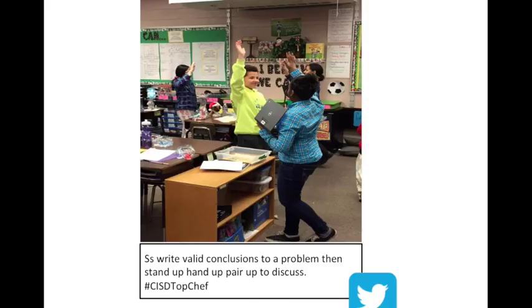Here's an example of what this one might look like. So the students are in the middle of the stand up, hand up, pair up, and someone could tweet that students write valid conclusions to a problem. Then they stand up, hand up, pair up to discuss and put the hashtag CISD Top Chef. So that's a good example of one that we might see this week. You guys will continue to post amazing examples, I'm sure.